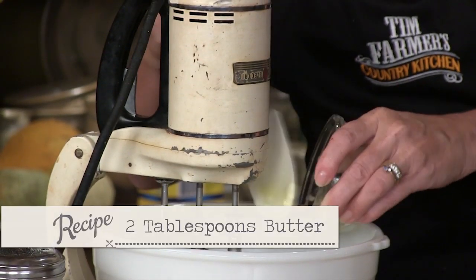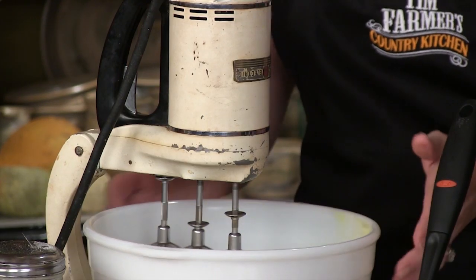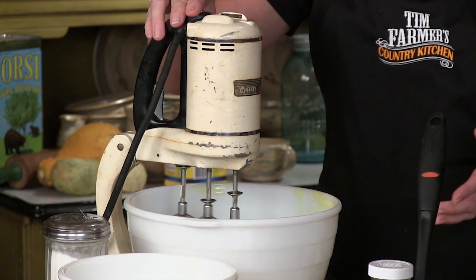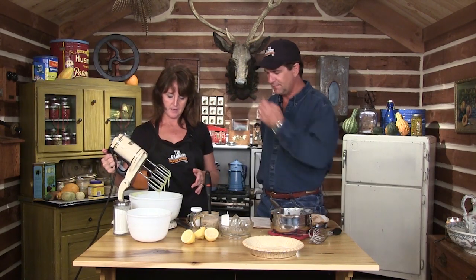And then right here we have 2 tablespoons of butter that we've kind of let melt. Real butter always. The real deal. All right. I think I know how to do it now. Ta-da! It works like a tap. And that's basically our filling for the pie. Right? That's our filling. We're ready to put this into our pie crust, which I've already baked.